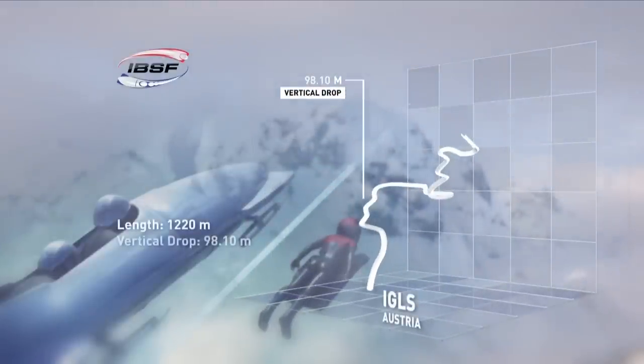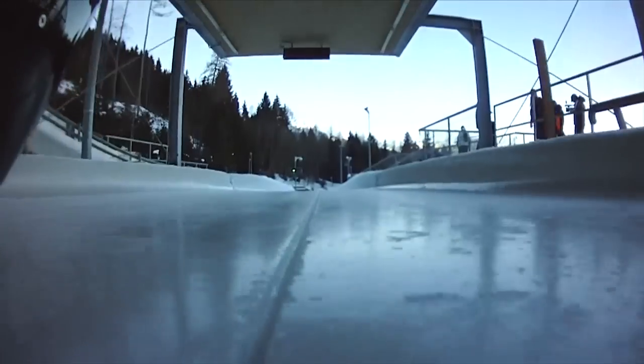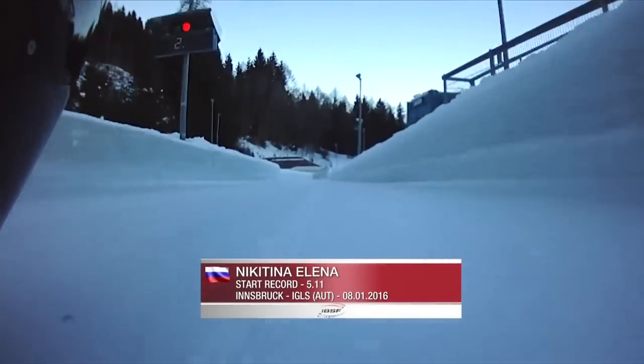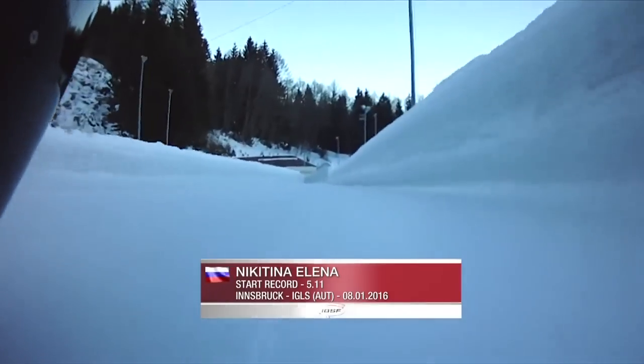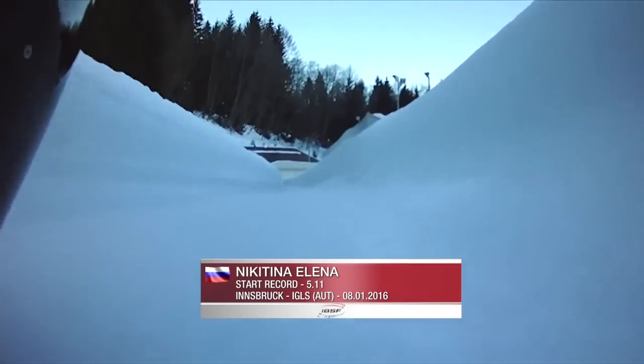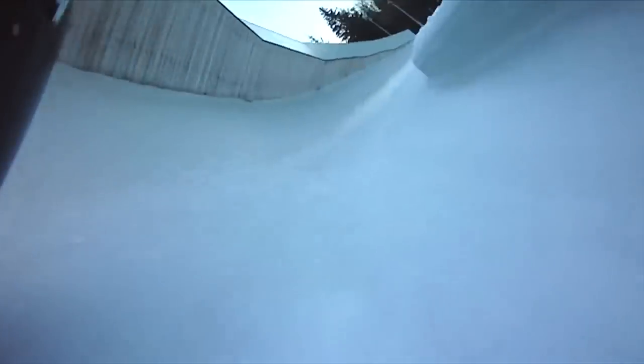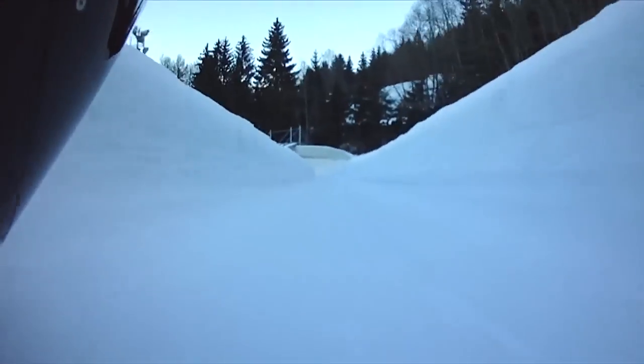The push is really important. There are technical sections, but if you get a good push start, that will set you up for the whole run. So you want to be loaded on the sled at this point, looking into corner one. The first six corners are quite flat. So at this point, you're just thinking about keeping position, keeping your shoulders down, and letting the sled carry all the speed that you had from the push.